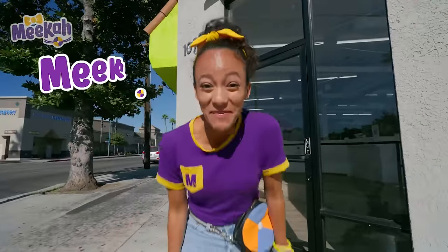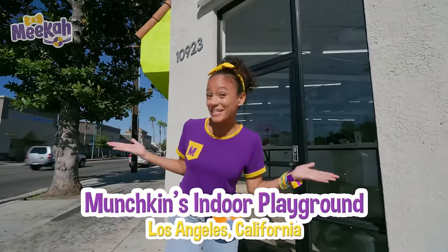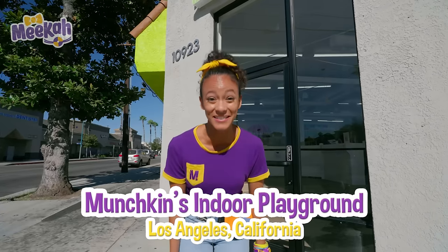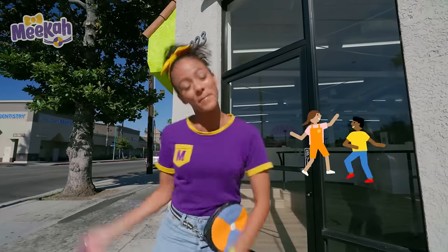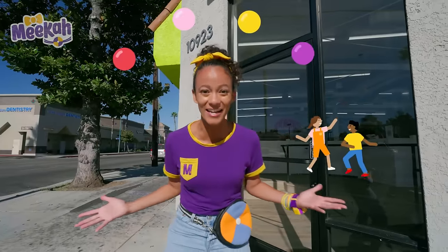Hey, it's me, Meekah! And today I'm at Munchkin's Indoor Playground in Los Angeles, California. This place is so awesome because you get to move your body and have a lot of fun, and we get to play a game today. Come on!